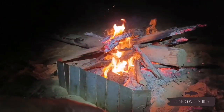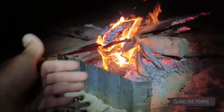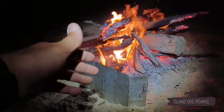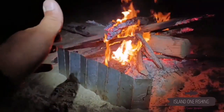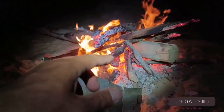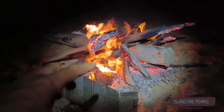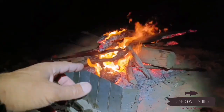So if you want a fire to last a long time, this little gadget you see here is a foldaway. It folds into a little 300 by 100 plastic bag, and you set it up and it shields the bottom of the fire from the wind, and this gives you a much more sustainable fire when you're doing the crazy shit like we're doing right now.